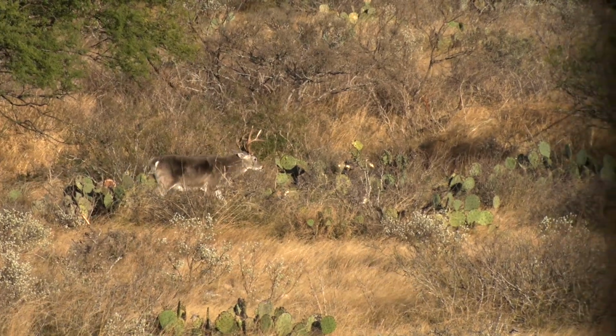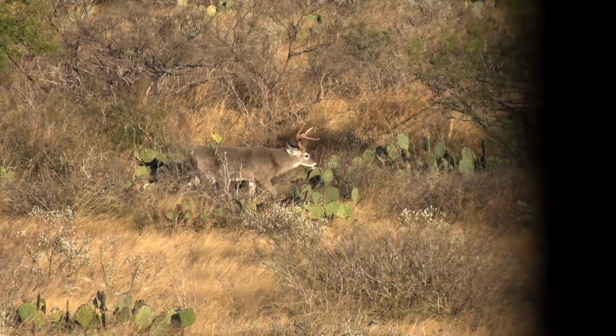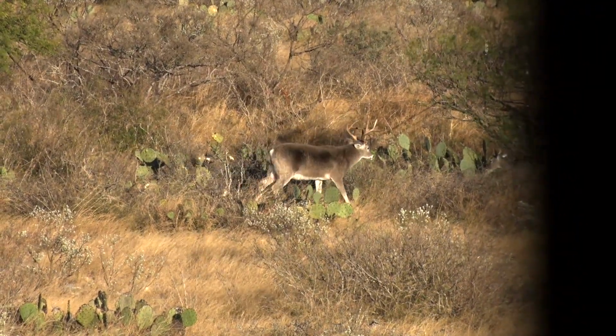But we're still early, so I'm not that worried about it. He's settled, he walked the doe in, he's not going anywhere, at least not anytime soon. And if he does, I get to watch him go for quite a ways, and maybe I can get up and get a shot at him.